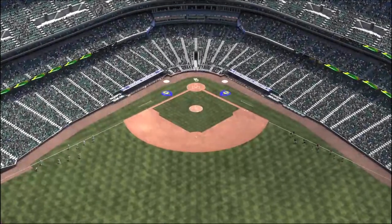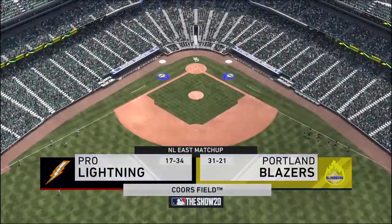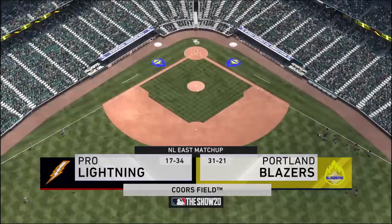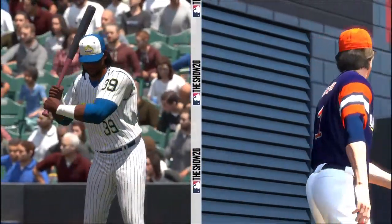MLB The Show's coverage of Major League Baseball is on the air. A good one on tap for you this afternoon between the Lightning and the Blazers. A big-time arm and a power bat should be fun. First pitch is next.